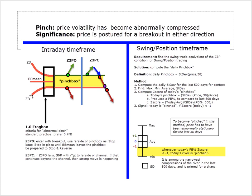Now statistically, about 99.5% of price action in the previous 30 bars has fallen between the two price levels marked off by the z3 lines, and equally distributed on either side of the Bollinger Band mean. Just basic math. So when we see both Z3 lines have pinched inside the frog box, or refined 0.7 frog box, we recognize that as a special condition of sideways quiet channel, or we call that pinched.